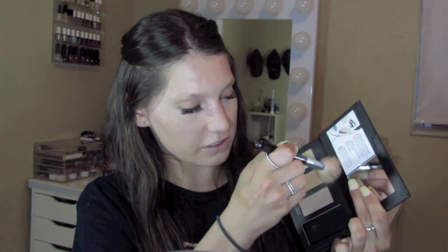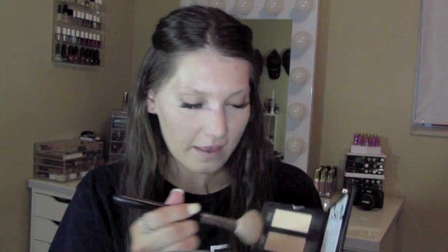Moving on. So now I'm gonna use the warm shade to warm up my face. And I'm going to use my Morphe M530 brush, and I'm just going to take the warm shade, which is the middle one. And okay, yeah, this one is definitely a lot more powdery than the highlighting shade. That does have a lot of powder to it. And this might be a little bit too dark and too orange for me, but yeah, we will try it anyways.